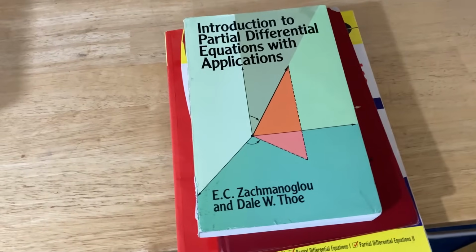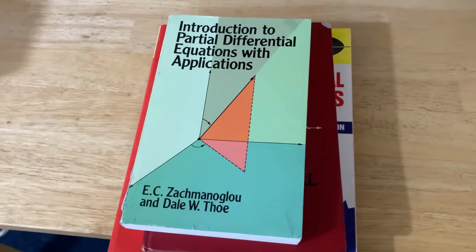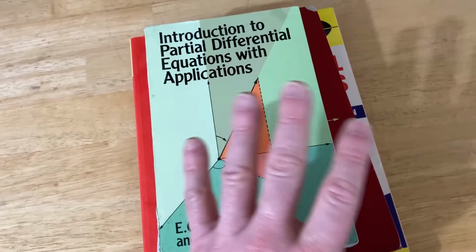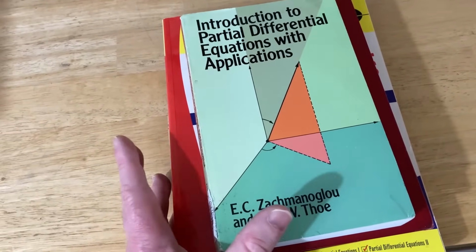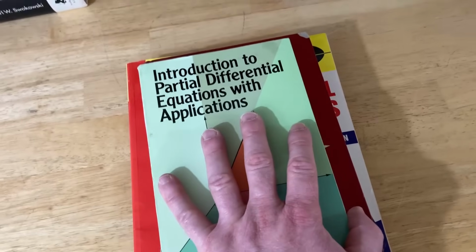Let's look at some partial differential equations. In order to study partial differential equations, you basically need some differential equations. So you definitely need to know ordinary differential equations. Those books I showed you earlier are a must-have. And the good news is you will use a lot of the things you learn in ordinary differential equations in order to solve partial differential equations.